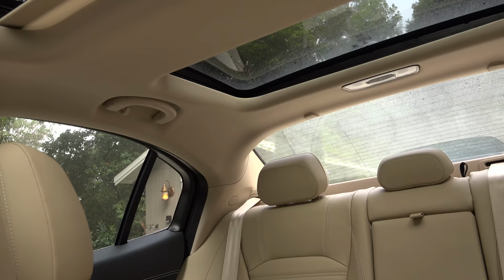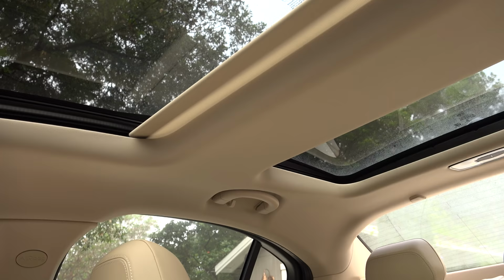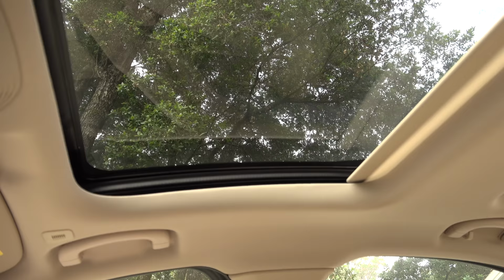As we look around the interior, keep in mind that we are in sort of a mid-level TI trim, and we do have this dual pane moonroof. You can see that we have one small pane right back there over the rear passengers' heads. It has a manual sunshade, and then we have a larger one over here for the front passenger and driver, and this has an electric shade.